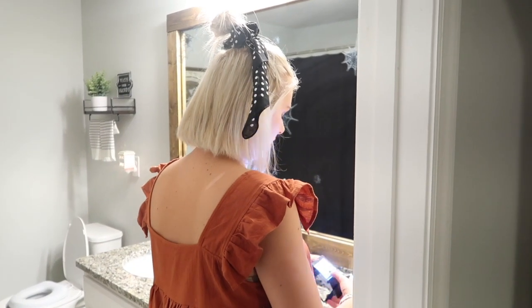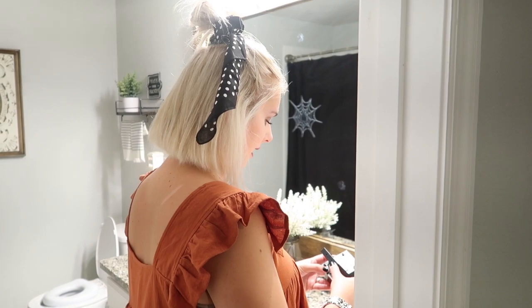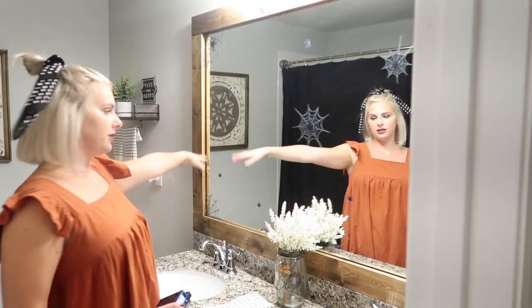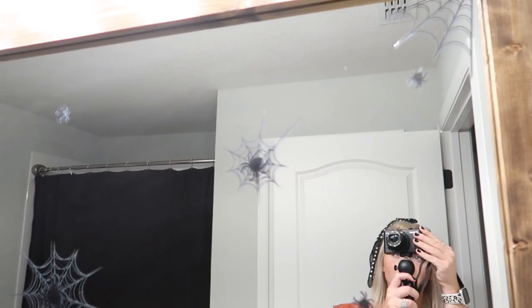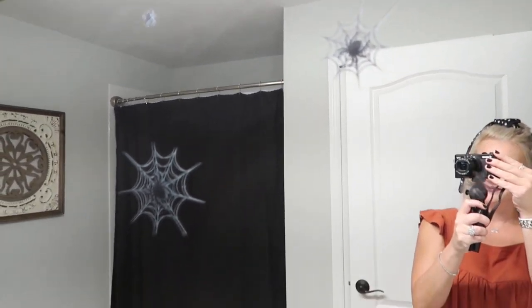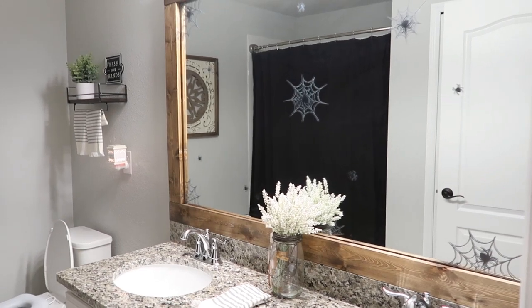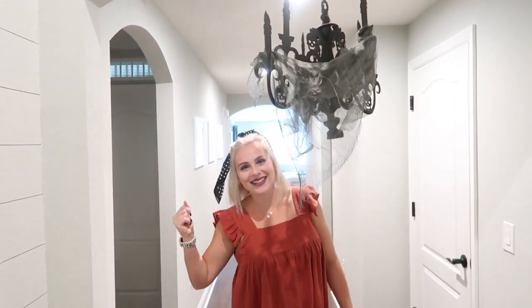For when it's dark, to make it a little bit spooky. And if you saw our decorating video with Party City, you saw me add these spiders, just something really simple but spooky and cute for Lila when she comes in here and takes her baths. So come with me and I'll show you the rest.